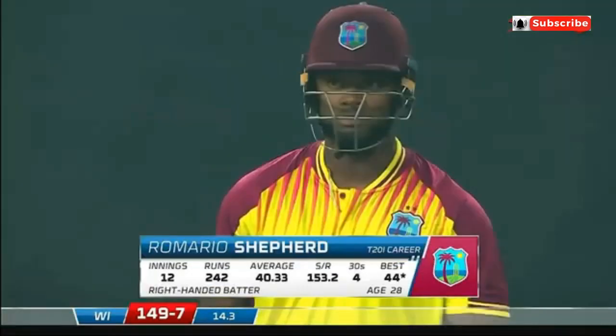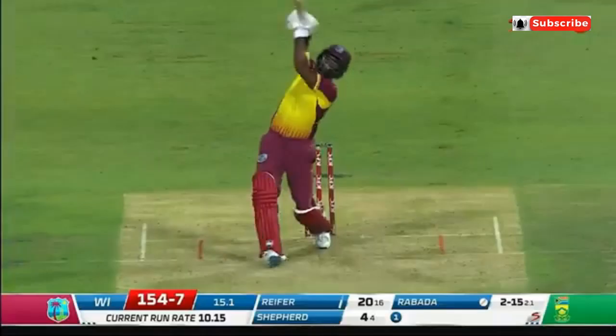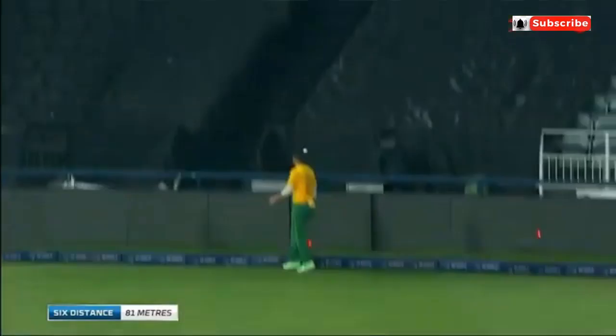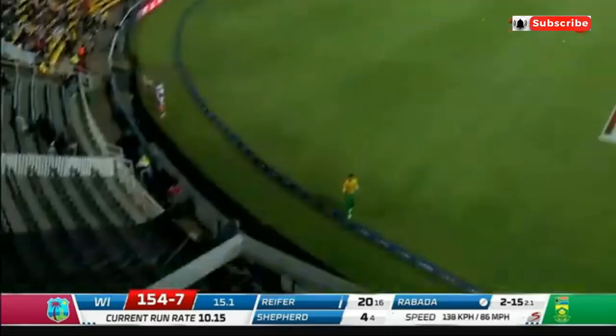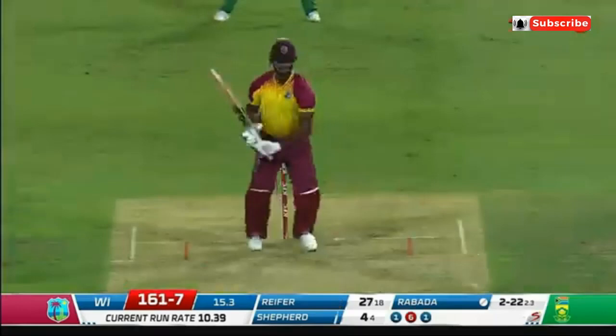15.2. Rabada to R. Reifer, 6, 138 kilometers per hour, Reifer goes downtown and it's 6. Fuller than good length, Reifer stays leg side of the ball and decides to tonk it straight down the ground. Comes off the inner part of the bat but the ball has the wings to sail over the long on fielder who had moved to his right.